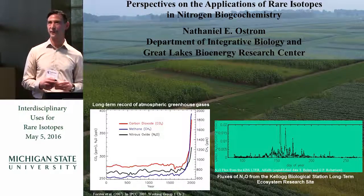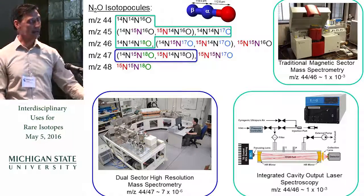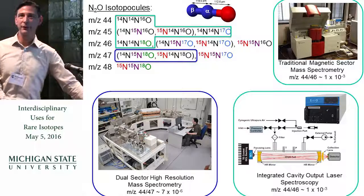It's also a very elusive gas. This is showing us a record of N2O production at the Kellogg station over 1 year. And you get these high flux events where you can get 90% of your production in the space of a few days. So unless you're really on top of it, it's a very difficult gas to capture, or a very difficult process to characterize.